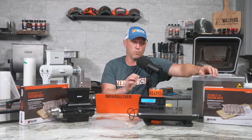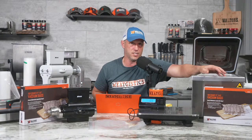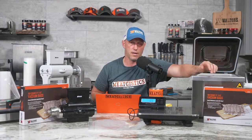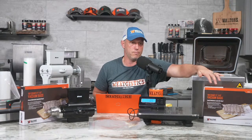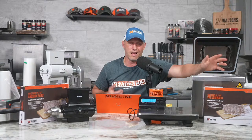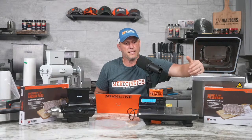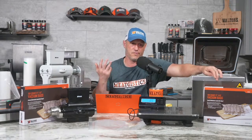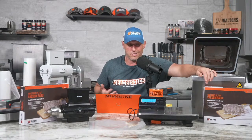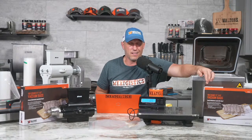My problem with the old Weston one is it was just not accurate at low weights, not even in the ballpark. I'd put a couple pounds on and sometimes it wouldn't move. This does a way better job than that. Not that often was I weighing out 2 pounds of meat, but that is a nice thing this can do. Also, the fact that it can weigh up to 600 pounds is nice. I don't know exactly what you're going to be weighing.